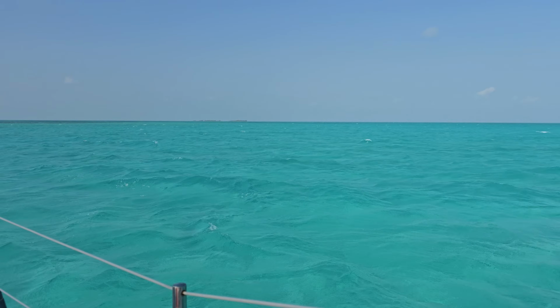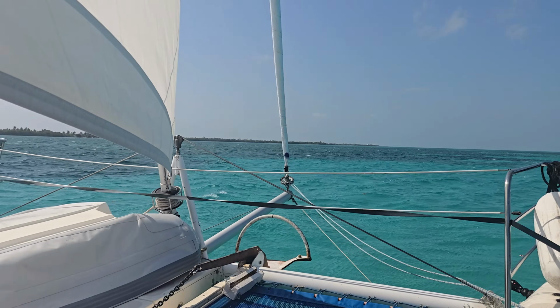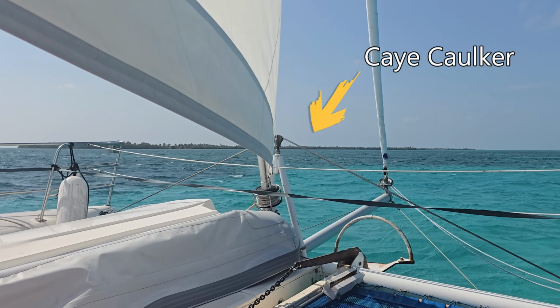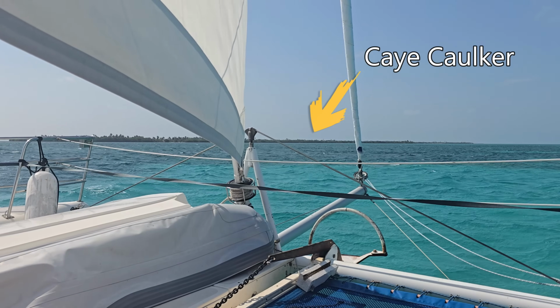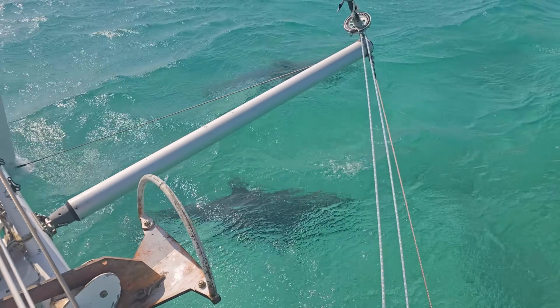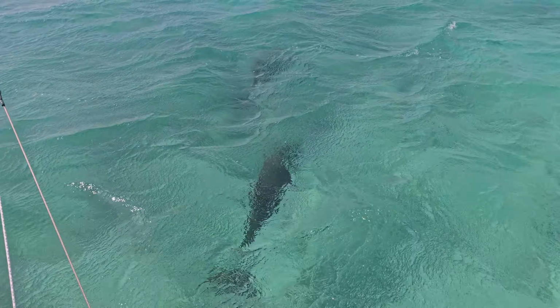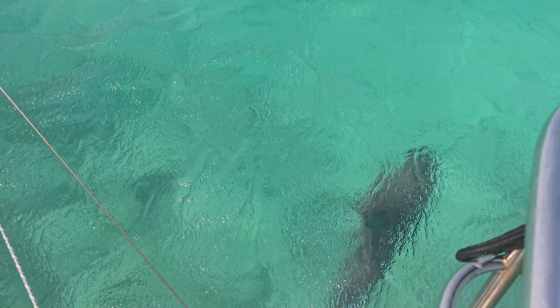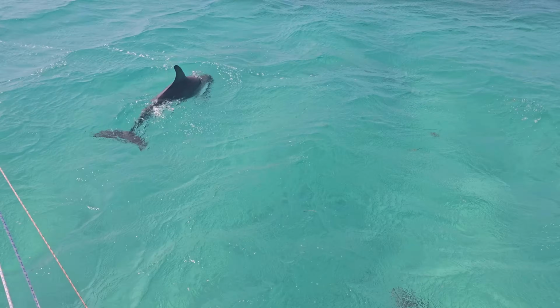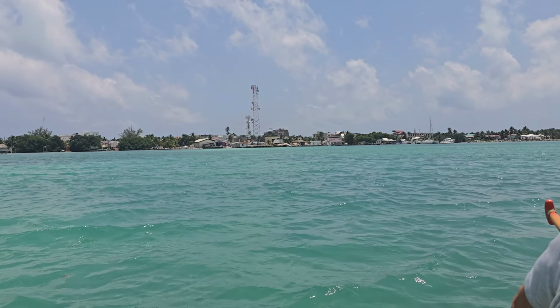After spending days disconnected from the world, it was thrilling to enter the crystal clear and bright turquoise waters that welcomed us in from the deep blue sea and back to civilization. They're welcoming us in to Caye Caulker. Woo! Hey, beautiful! Oh my gosh! Let's go and do Caye Caulker.